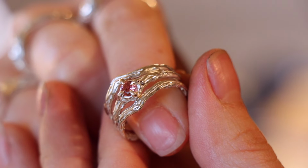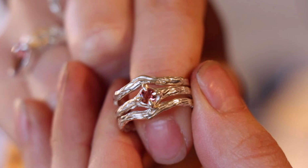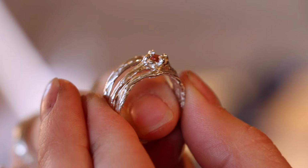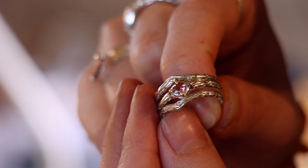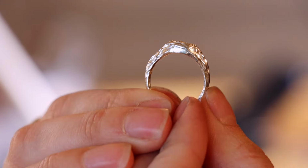So I just finished polishing and cleaning up these rings. I really should make a mold of this 3-piece set, but I don't think I have time to, so it might be something I just need to make again soon and make a mold of it and it not be in order. This was a really long day of jewelry making.